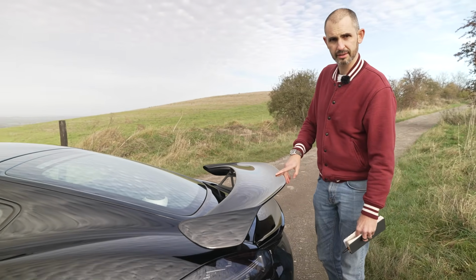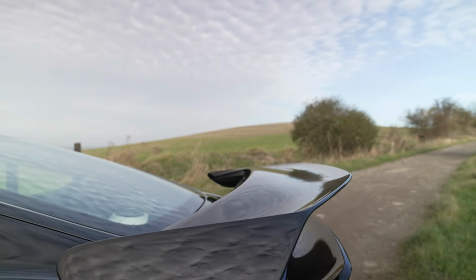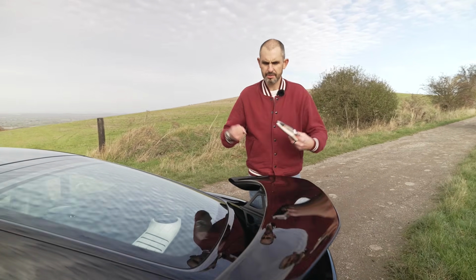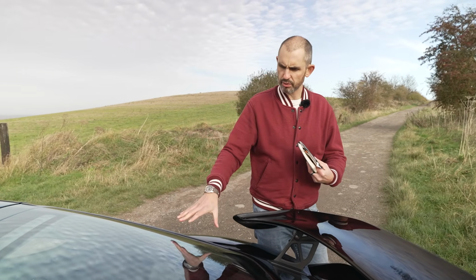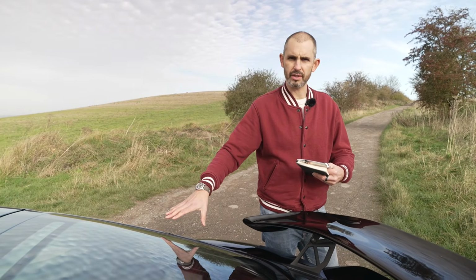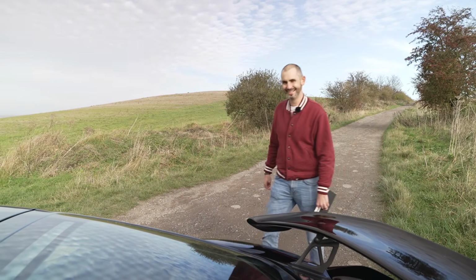What do you think? I'm starting to think that the 992, the current 911, has almost become a bit too big and almost a bit too bloated. I don't know whether I'm just gravitating more towards this because this is more of a pure flat six experience. Or maybe it's just the price point.